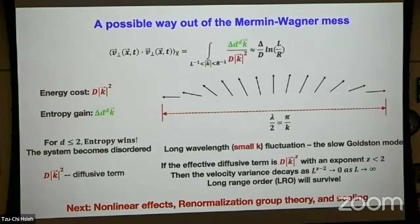Okay, so just a prelude for tomorrow is a possible way out of the Mermin-Wagner mess. We call it a mess because the disorder is a mess.